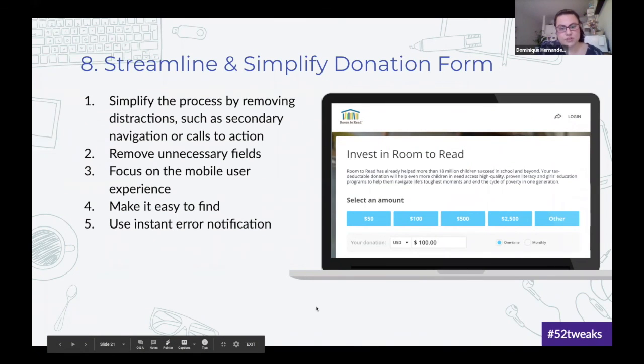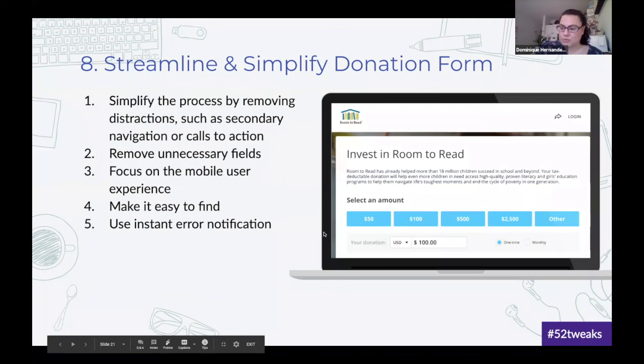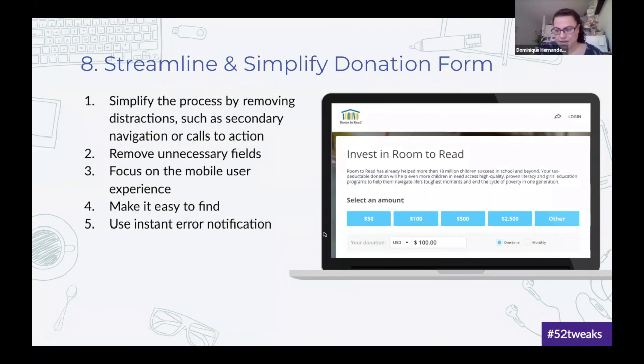Focus on a mobile user experience as well. There are several of the platforms now that offer donation forms that are really good out of the box on mobile. I would definitely investigate those. Make it easy to find, and use an instant error notification. What that means is, if there's a problem with a field, instead of getting that annoying message back when they click submit that says this field is wrong, you can have code in that field that tells you as you're typing what's wrong with it, so that when folks click submit, it's a seamless experience.